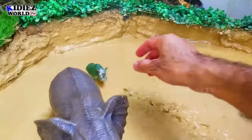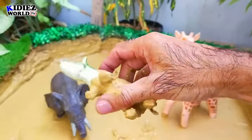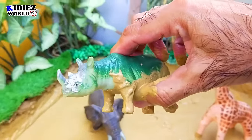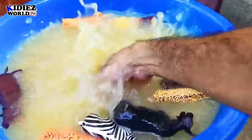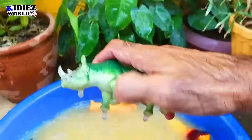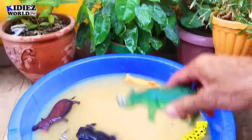And the next we have is rhinoceros. Rhinoceros are big animals, safari animals, wild animals. They have two horns just above their nose. And by diet, rhinos are herbivorous animals. Rhinoceros.